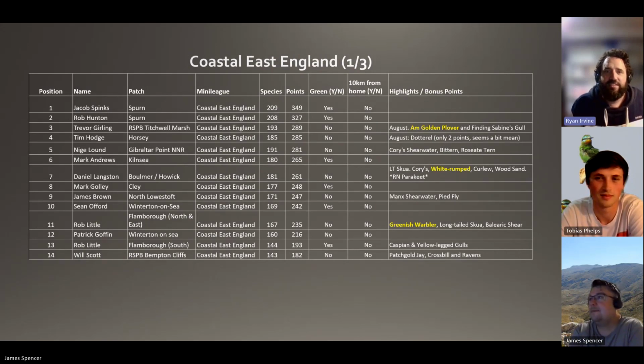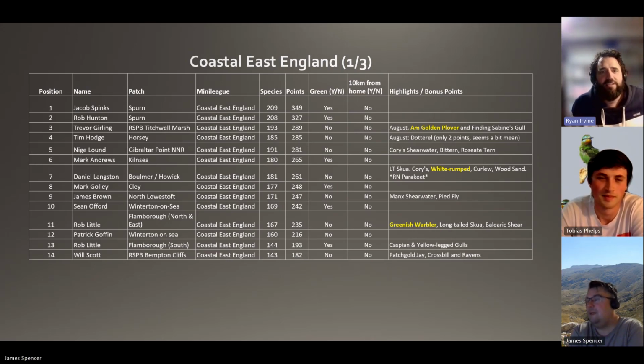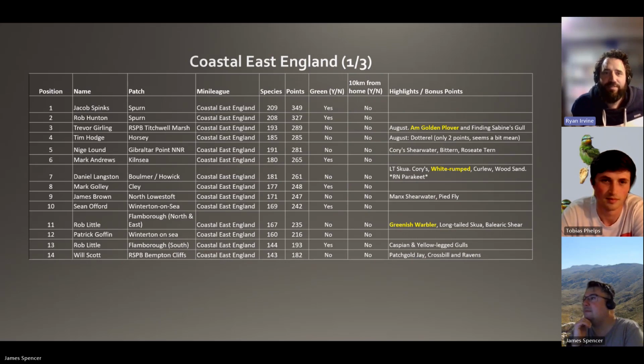So Coastal East England, the main league, Spurn and Norfolk. So Jacob Spinks is running away with it really at the moment. It shows what finding does. He's only 1 species ahead of Rob Hunton, but he has 22 more points. Trevor Girling is leading the... Sorry. Let's just say all the fine points, by the looks of this. Yes, Trevor Girling's leading the Norfolk charge with 289 points, but Tim Hodge isn't too far behind.